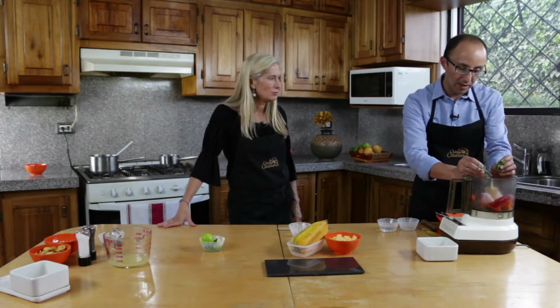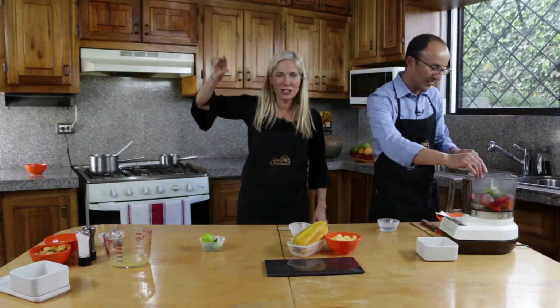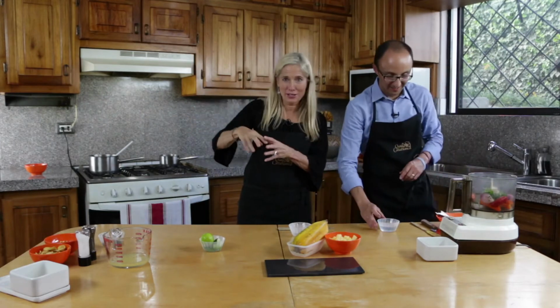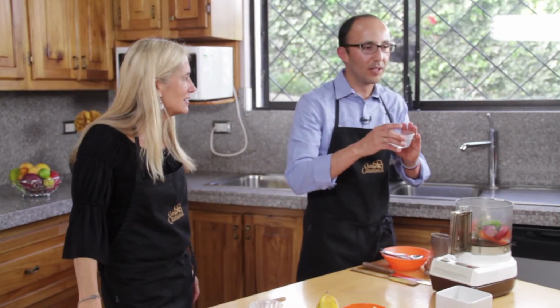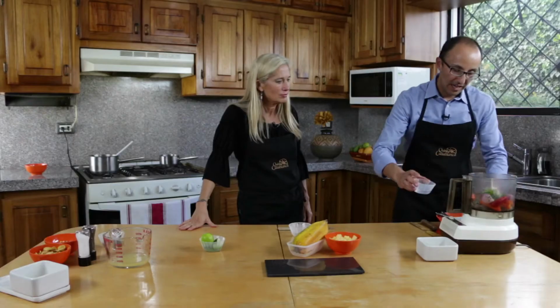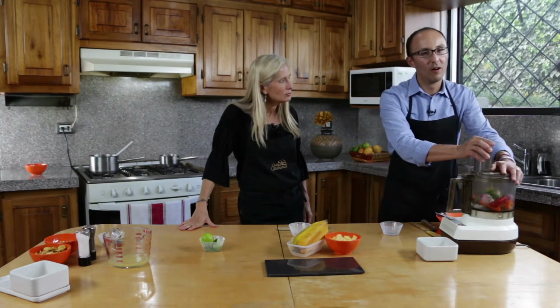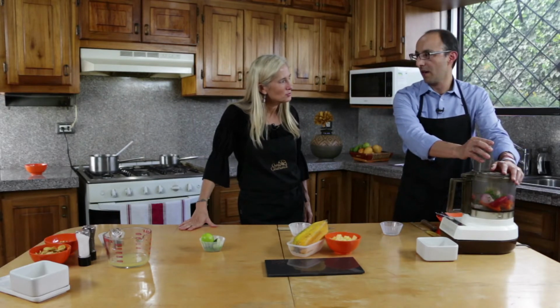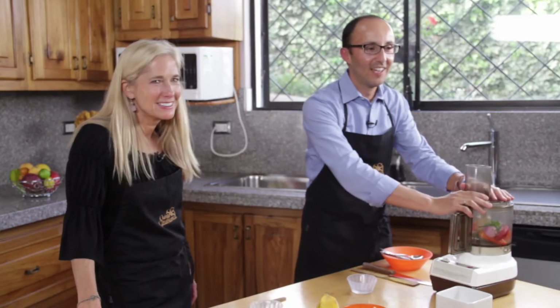I added the red onions, and now I'm adding some cilantro. And his wife literally just ran up to their garden and picked the cilantro and came running down with it. I mean, you can't get much fresher than that. I'm adding just a little bit of water. The idea is my hot sauce is almost like a paste, so that's why we want to keep the secret.